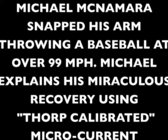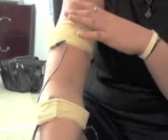Tell you about a dream that I have every night. All right, hi, my name is Michael McNamara. I'm a baseball player. Earlier this year, I had been throwing the baseball. About eight pitches in, I was hitting upper 90s. I basically let loose, and my arm just snapped. My roommates and my teammates heard the crack. It was a spiral fracture of the humerus just from throwing.